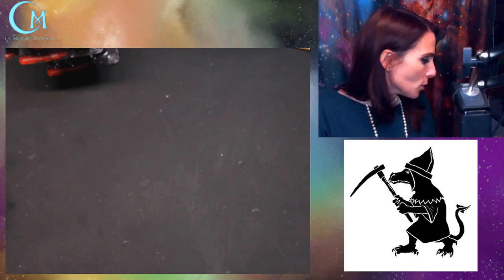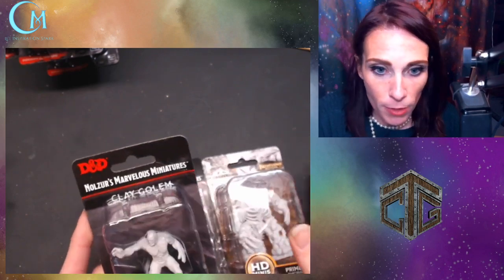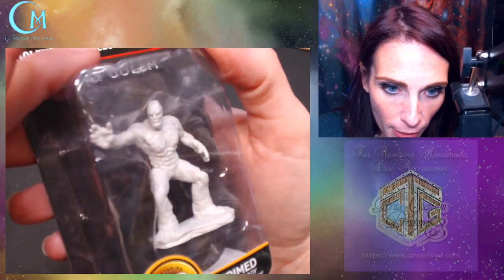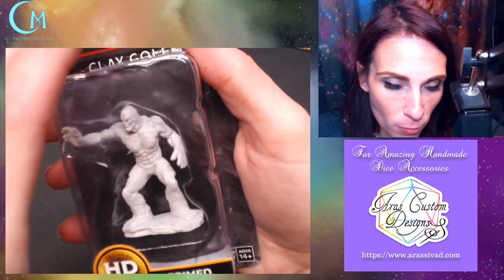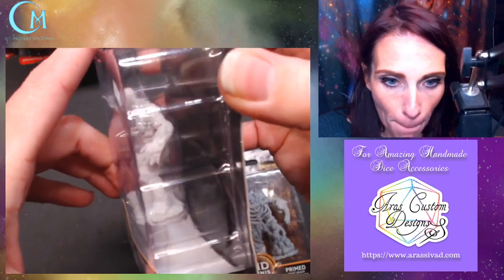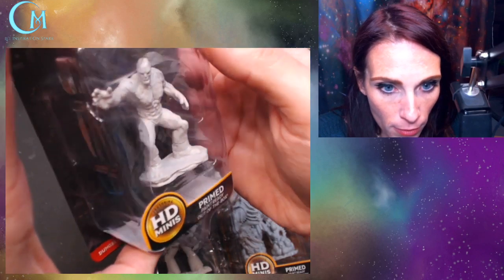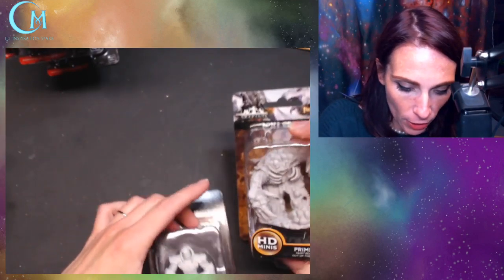Right. I think it was just the three. Yes. Okay. So these are the golems that they got sent along. We have a clay golem, and he almost reminds me of the thing, just from the texture and everything. I can already see there's a couple of mold lines I'll have to go back in and fix, but that's easy enough. So yeah, let me get that going on there. That'll be a fun one to paint up to kind of give it that squishy clay look.